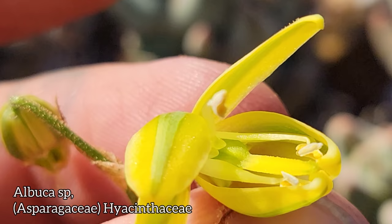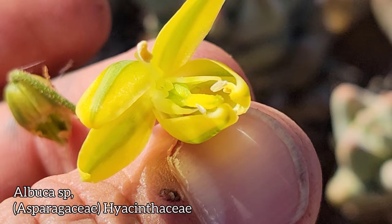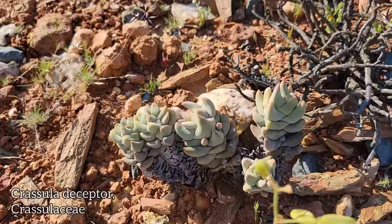That convergent trait of just spiraling, very narrow leaves. And there's that flower right there. Such a lovely monocot. Look at that ovary right there. Oh yeah, we got the stamens on either side. And then in the background right there, you got a crassula. Doesn't even have to be in flower to just get a nice oomph.